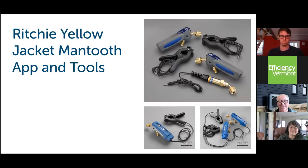Yellow Jacket has been a manufacturer around for a long time. I own one of these Mantooth systems. I've used it for years and it's fantastic. I have documents on my systems here in my home that go back years, and I can watch the system operation over years and how it changes, and I can check a lot of things with these Mantooth apps. It's not a really expensive app, and it is very powerful. Especially with the micron gauge, everything is together on one app.